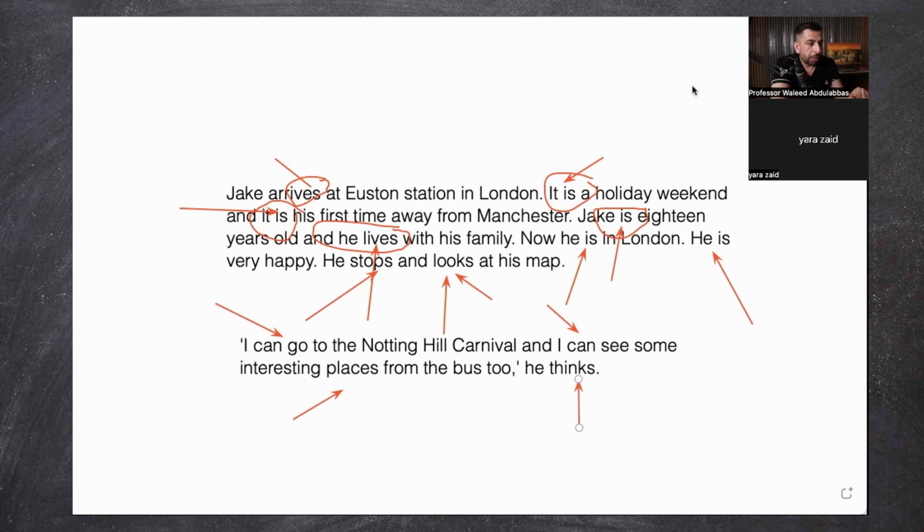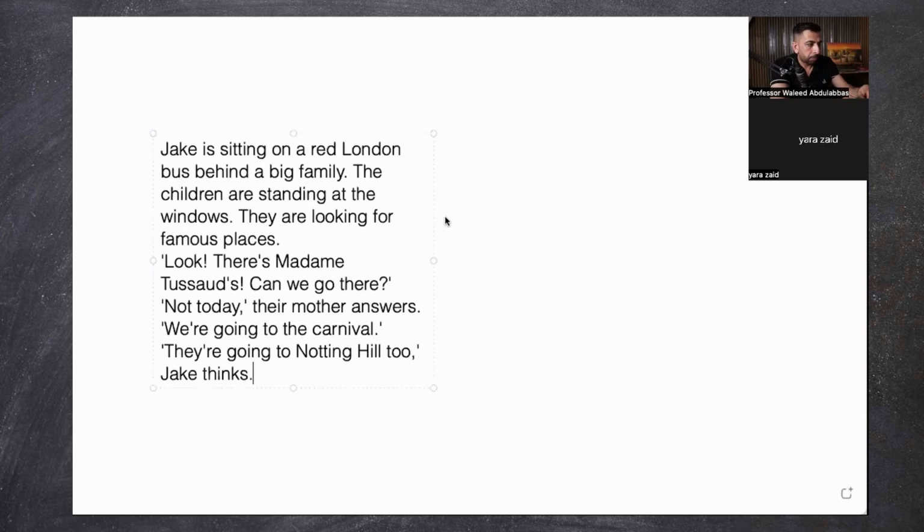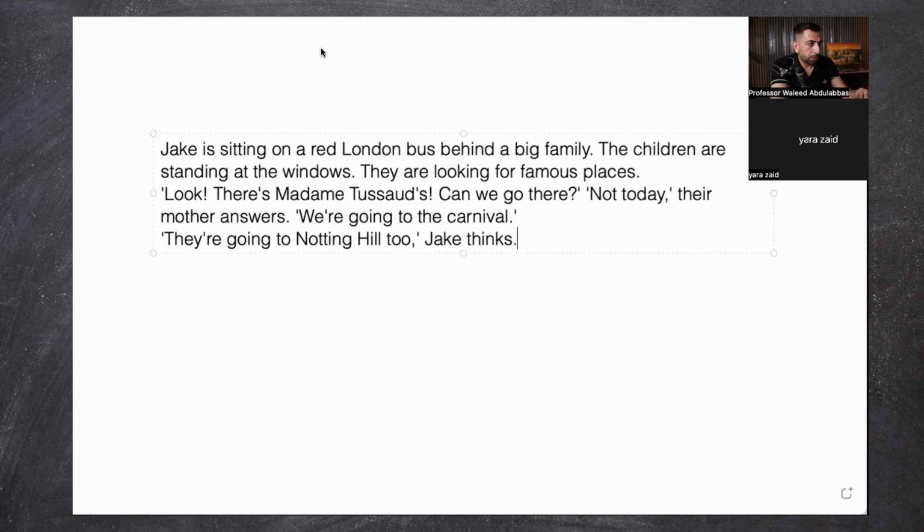So that's for the first part. Now, if we look at the second part here, okay, let's do some drawing here. So again, Jake is sitting on a wrecked London bus behind a big family.